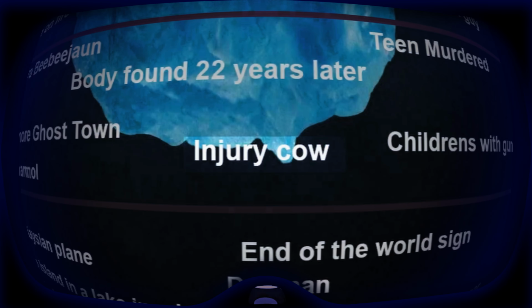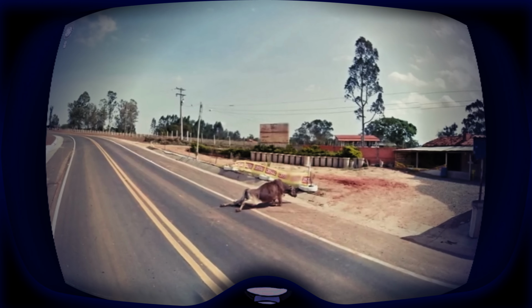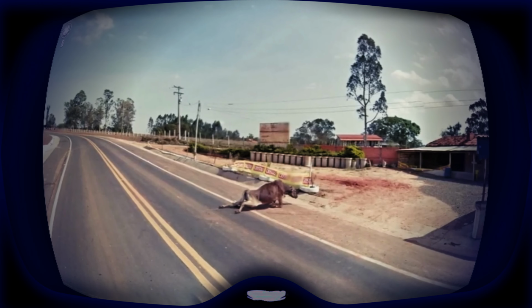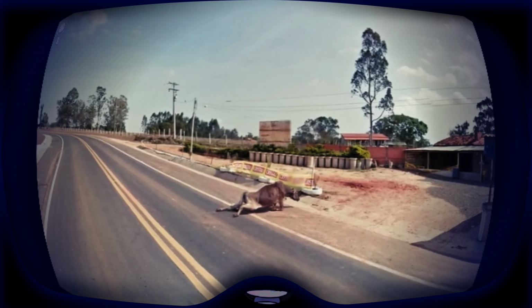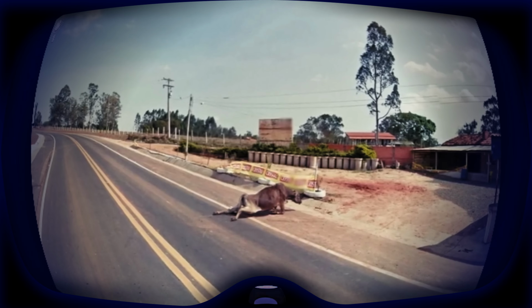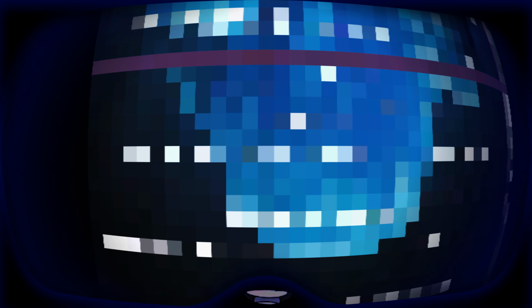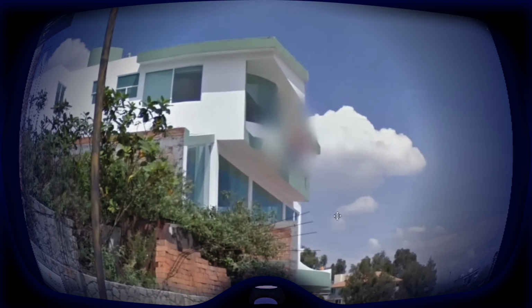There's also this picture of a cow limping across a highway with an injury. I haven't been able to find any info online about where this actually happened, and I can't find it on Google Maps. There's a street called 41 Marmol just outside Mexico City, and it's got a picture of a cow with an injury. If you look at one of the houses, it looks like there's a guy hanging from the roof. When this was first discovered, a lot of people reported it to the police, but it's actually just a puppet. The people living there have said it's just a prank.